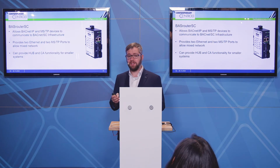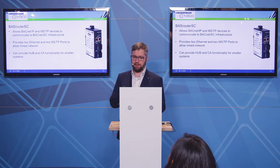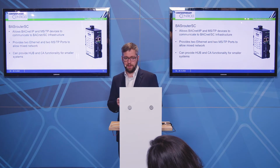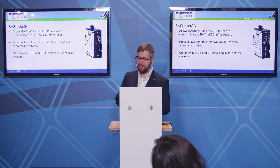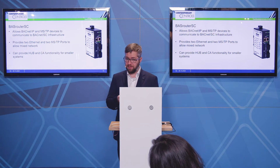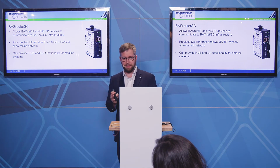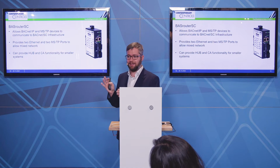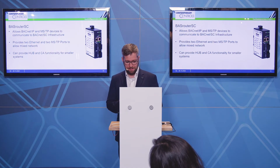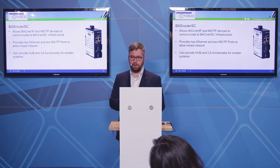The BAS router SC will also be able to provide primary central hub functionality or secondary hub functionality, and even comes with the capability to be the certificate authority I mentioned for smaller applications or just for part of a building. Keep in mind that needs a lot of calculation power. So at some point, if you have a big building, you probably want to go for a proper CA server.